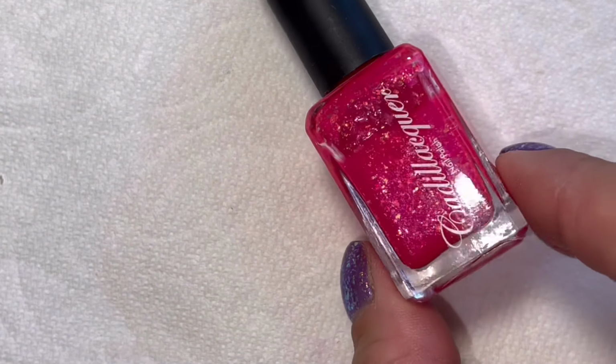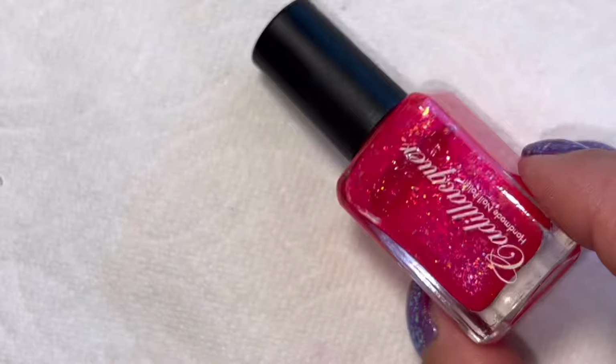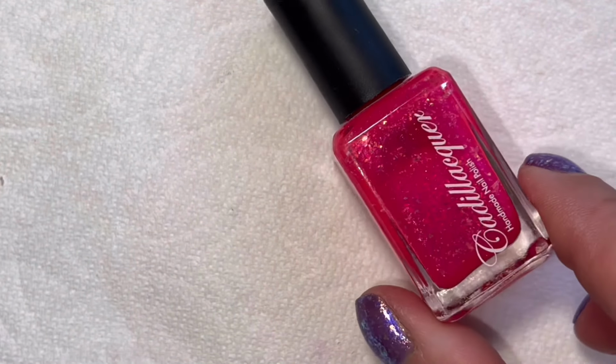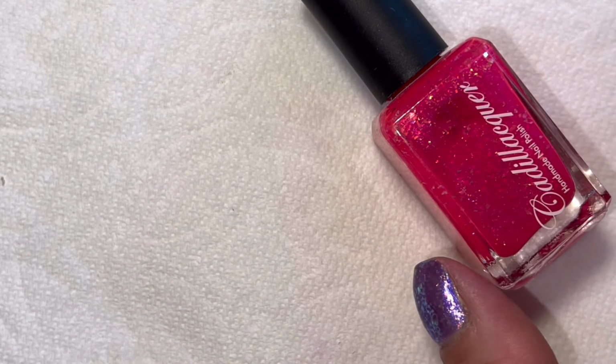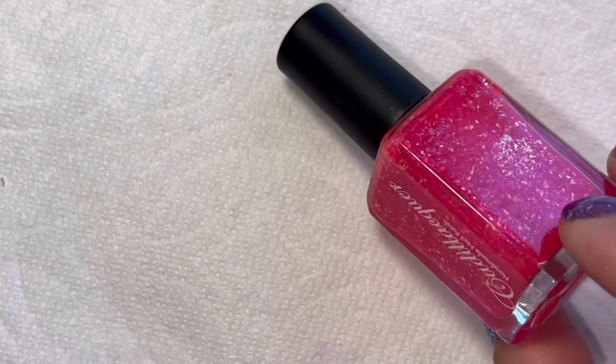My indie pick for that color category is going to be this one from Catalocker, which is called Who Says We Have to Grow Up. This is a very old polish. I think I got it on Color for Nails website many, many years ago. I want to say it might have been from a polish conference or something that they had many years ago in California. And then this is one that she made for it, I think.